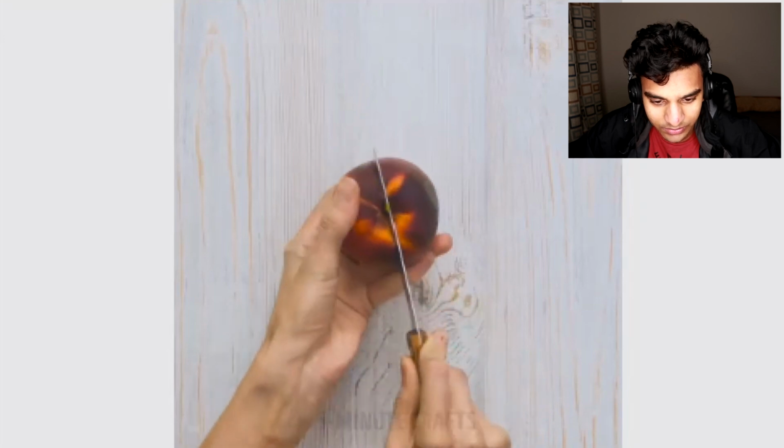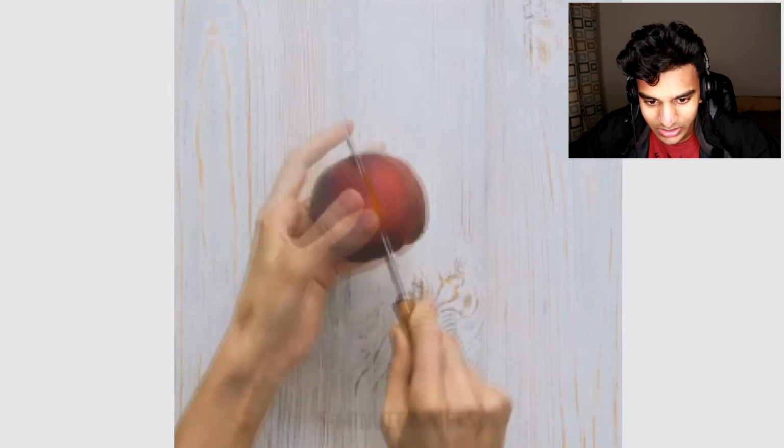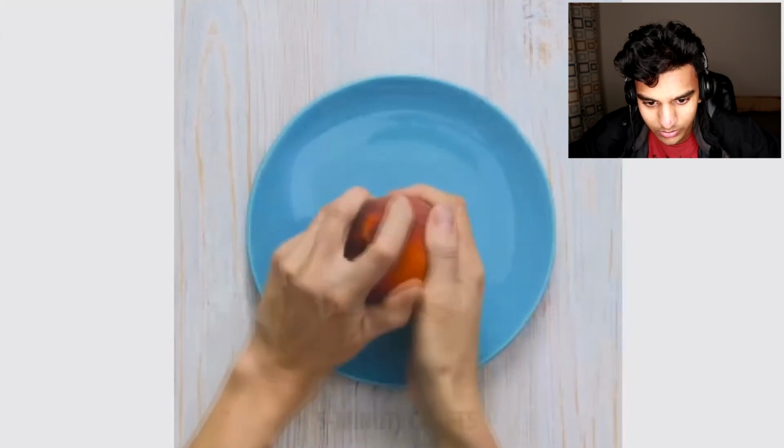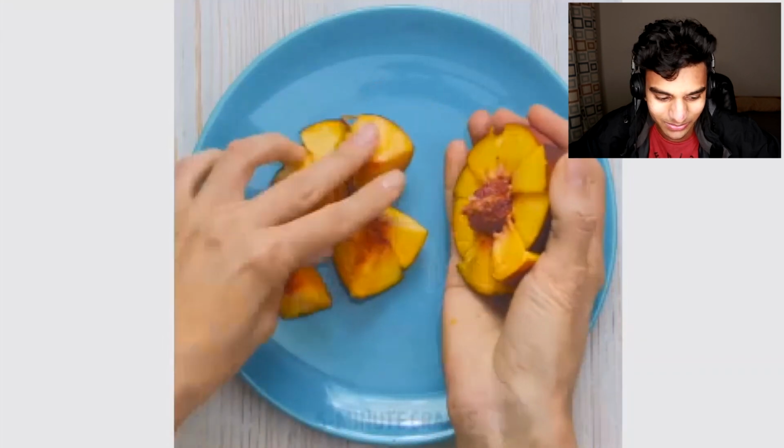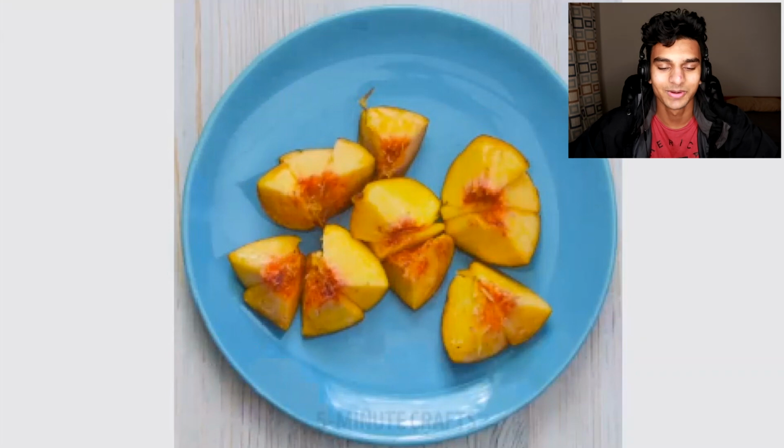So what is this? So they got a peach right over here. Is this a cutting life hack? So they're cutting it in weird ways. I think they cut it 1, 2, 3, 4 ways. Boom. Okay, so that was actually pretty cool in my opinion. They just twisted it and all the peach fell apart into pieces.